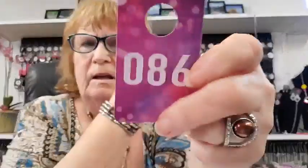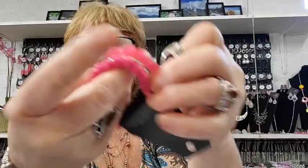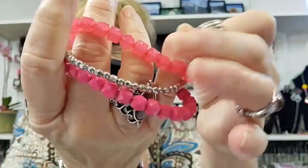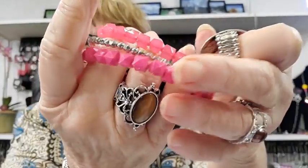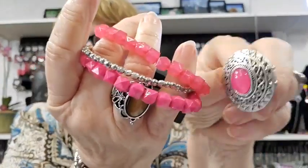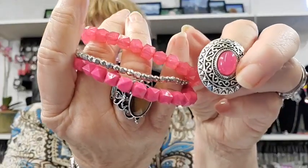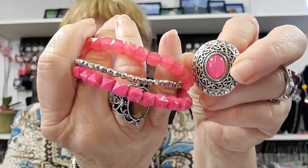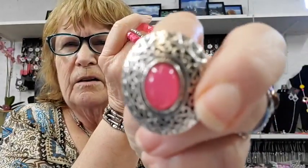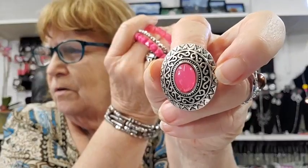This next one is number 86. And I call this Jelly Bean Pink because of the color. It's like Jelly Bean Pink for the square ones, and then you have silver ones, and then these are a little bit harder of a soft pink. But this ring goes with this top layer on this bracelet perfectly. You see that? Looks like a jelly bean, huh? And then all of this silver work on there.